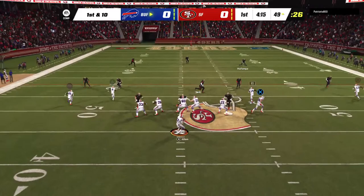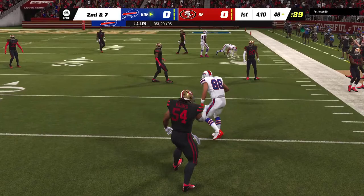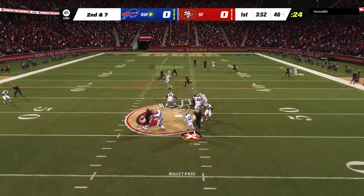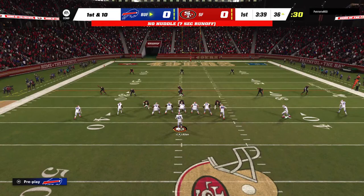First down, and they're going to throw with Allen. Finding Knox there, complete. And he'll be tackled on the other side of midfield at the 46-yard line. Looking to throw again on second down. Allen, a quick throw, going to be caught by Diggs. And this will move the chains again as the tackle's going to be made at the 49ers 36.